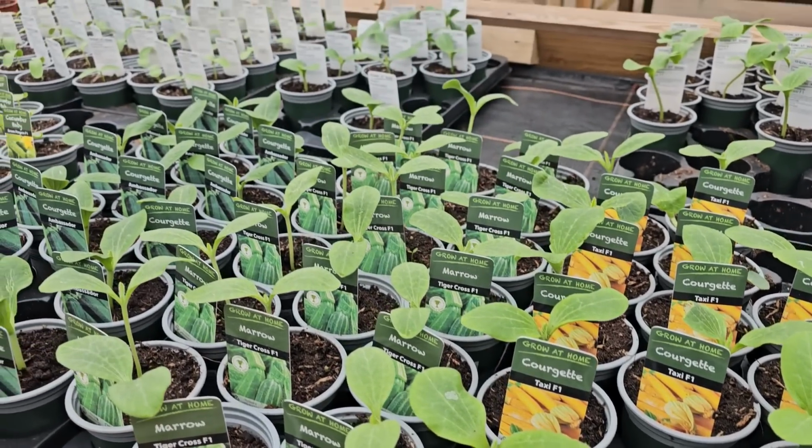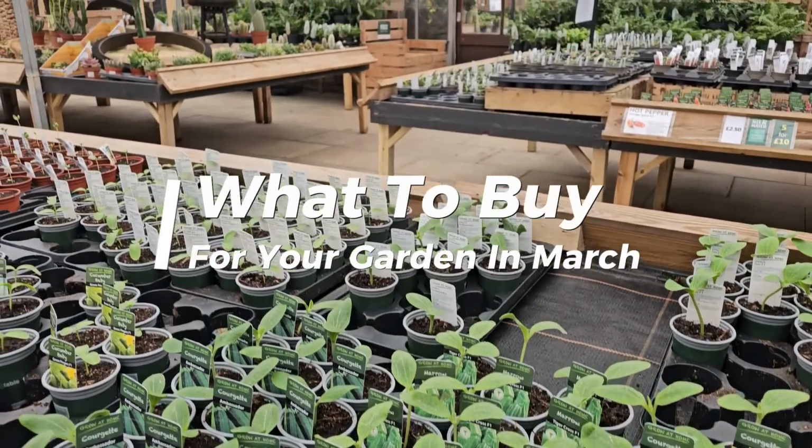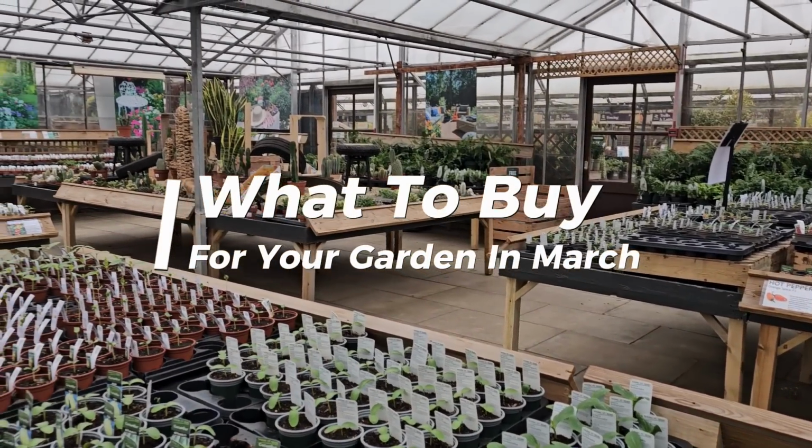Excuse me, these do not look like seeds to me. Oh. Okay, please, I can explain myself. There is a reason why I'm not standing in front of the seeds right now. Busted.